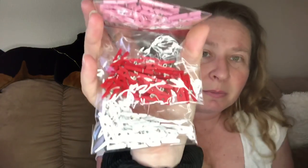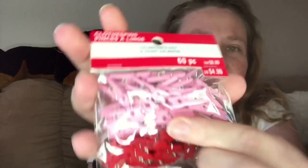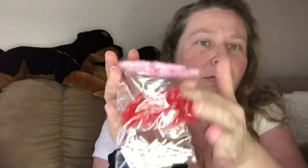These right here are the little clothespins, and they got them in pink, red, and white. I wanted them this color. I know Dollar Tree sells the wooden ones where you can paint them, but these are already painted for me, so I thought that was really good. And again, 40% off, you can't go wrong.